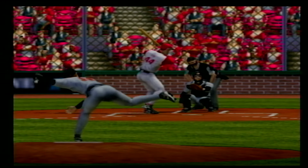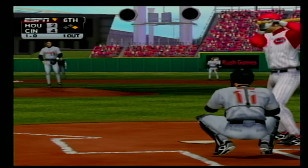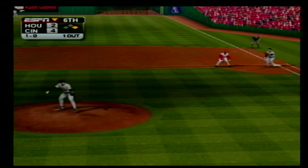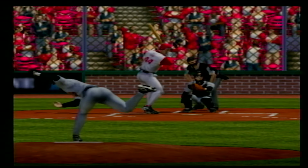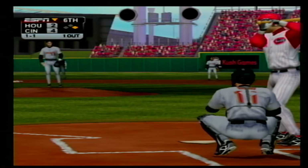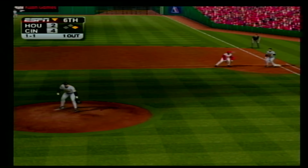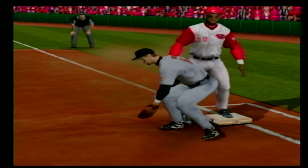First pitch to him. First pitch, a slider outside. 1-0. Ready with the 1-0 pitch. And he looks at a fastball in there. 1 ball, 1 strike. Quick throw to first. And he dives back safely.